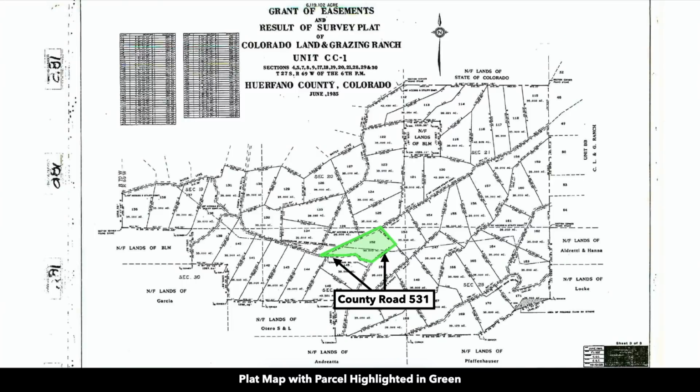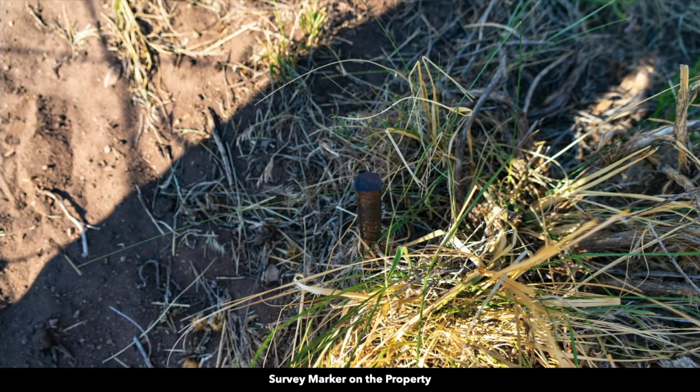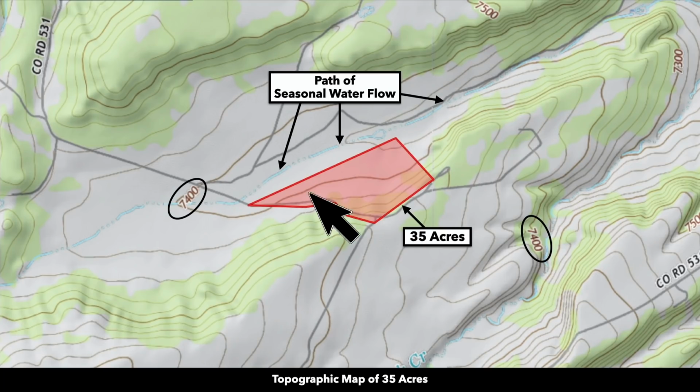This is the plat map with the parcel highlighted in green. If we zoom in, you can see it's lot number 152. Here's a survey marker on the property. This is the topographic map. The property has varied terrain.